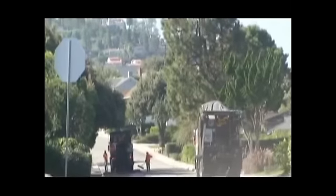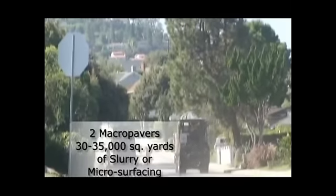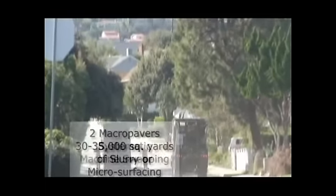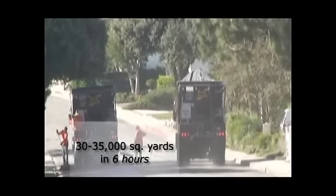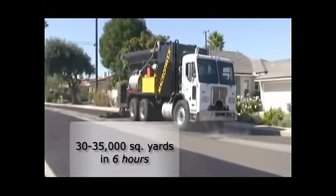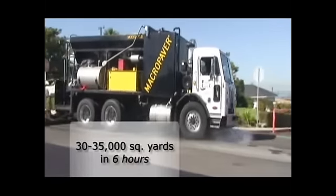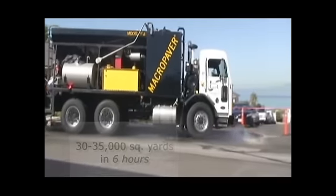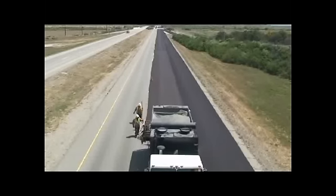2 Macropavers with a 7-man crew can output 30 to 35,000 square yards of slurry microsurfacing through continuous swapping of machines on a production site in 6 hours. When one Macropaver has completed its load, the next is right behind it, continuing where it left off, allowing the first Macropaver to reload and take its place. In the paving industry, the Macropaver is capable of covering more ground in a shortened season.